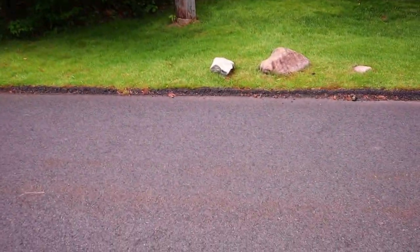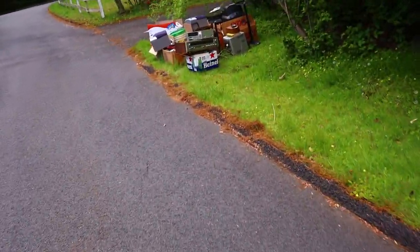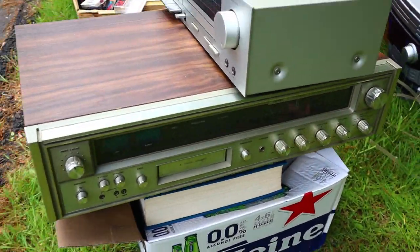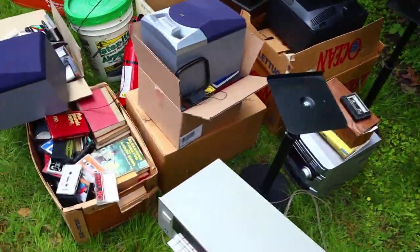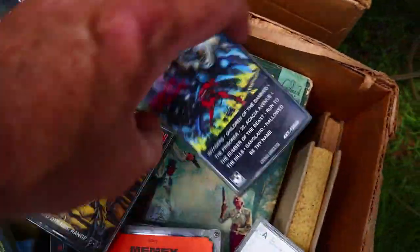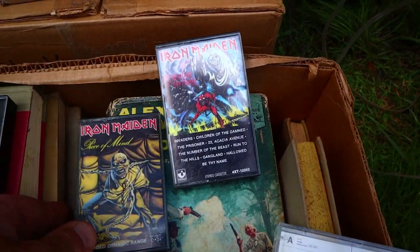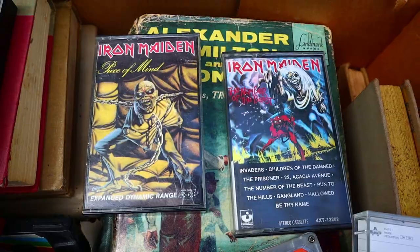I didn't record at this pile because there was a lady there, so let's recreate what happened. Oh look, an old stereo. Do I want it? No, not really. Oh, some other stuff. Do I want it? Not really. But look what's over here. Do I want these? Oh my goodness, you know I do.